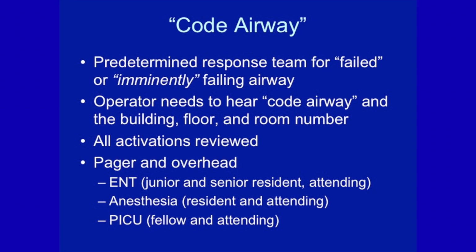And if I'd not been lucky, we'd be talking about something much different. But we developed a process, a response team for the failed airway or the imminently failing airway. So it leaves room for judgment, right? This is a kid that's got a difficult airway that's going down the tubes quickly, and we obviously want to err on the side of protection of the kids. When you call it, if you're directing your team, the operator needs to hear code airway and where it is.